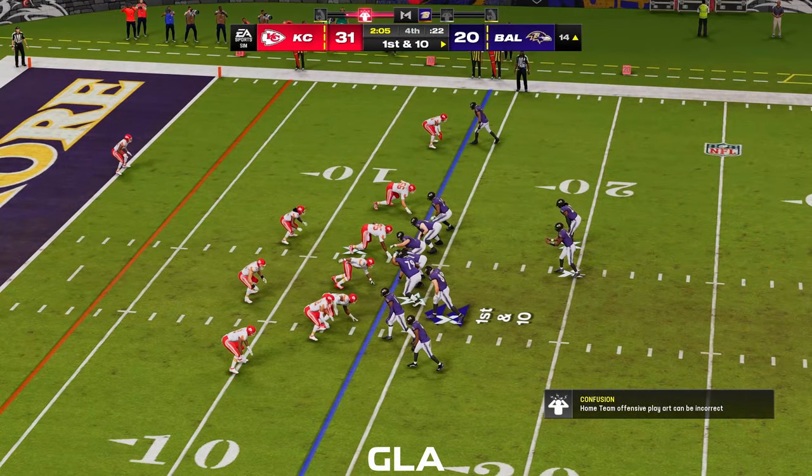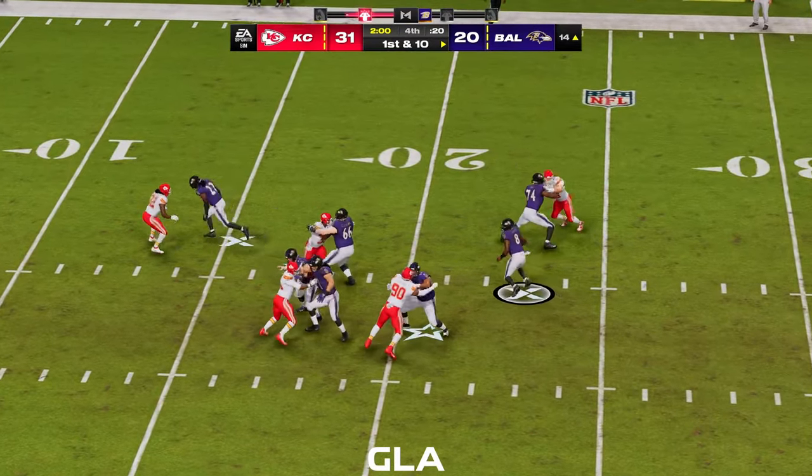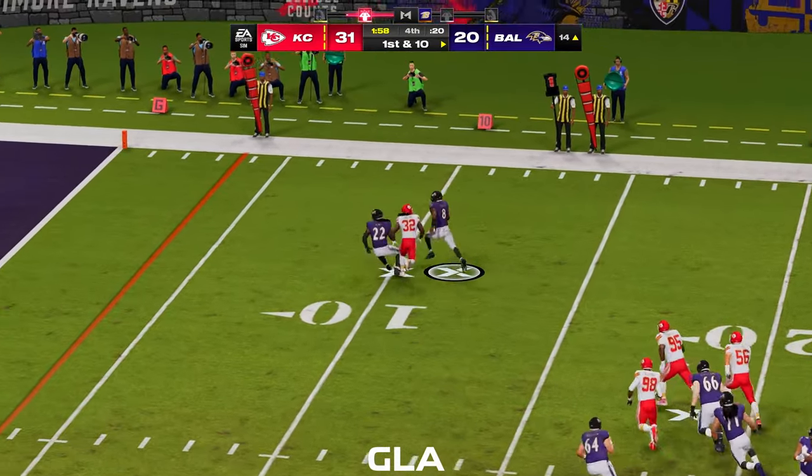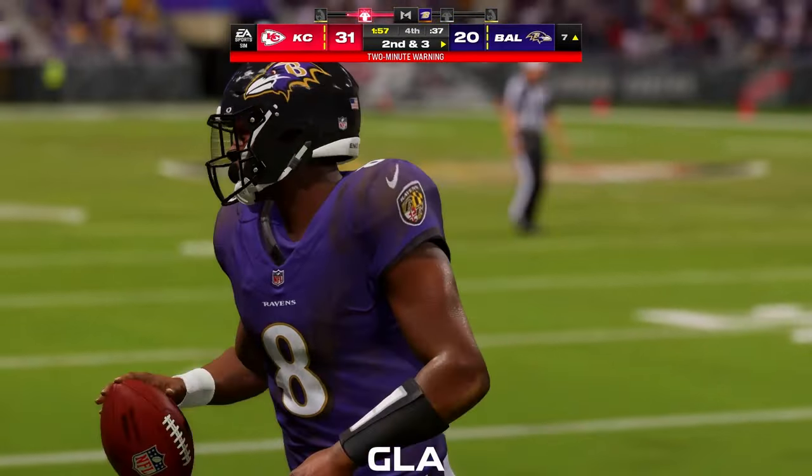All three timeouts plus the 2-minute warning. Here's first and 10. Now he's taken down at the 7 after a gain of 7.